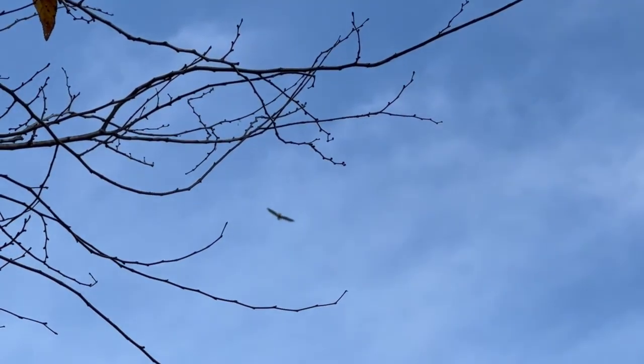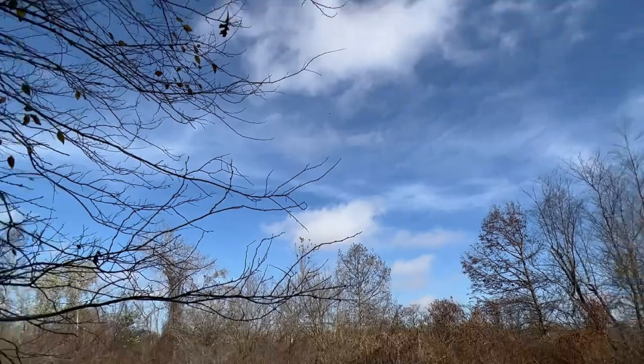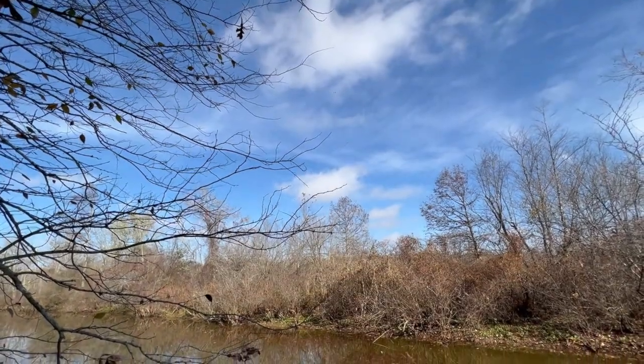Right there is a bald eagle. And it looks to be a young one because it doesn't have a totally white head yet. That's a turkey vulture right next to it. Just hanging out at the swamp.